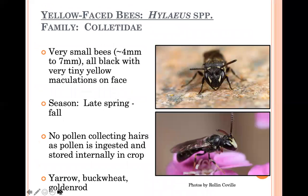All right, and I think we're getting close to the end of the bees here. So this is in a different family. This is called Colletidae, and this is the yellow-faced bee. You can see it's all black, and it has yellow stripes on the front of its face. The picture on the top is a girl, and the one on the bottom is a boy, and the boys have much more coloration on their faces. And they're really small. Think about the size of a grain of rice. That's how big these bees are, or smaller.